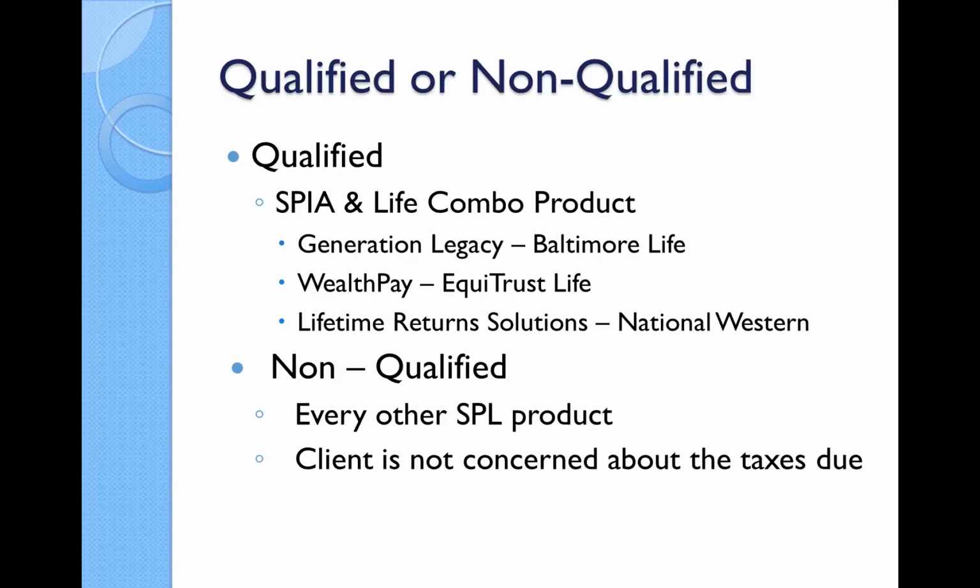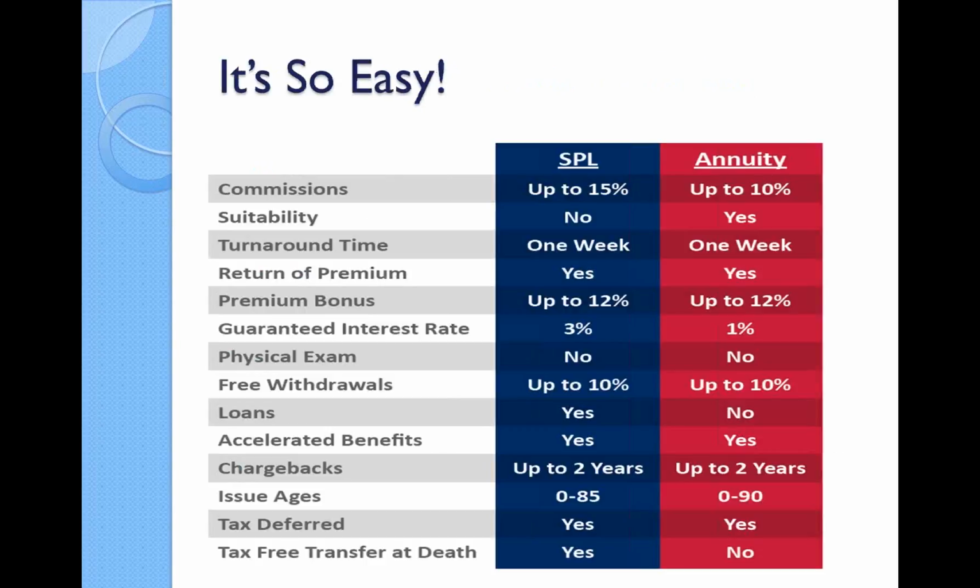Now, there are times when your client has tremendous growth over and above the cost basis, which means that's taxable. So we could put it into one of the plans I mentioned up here, the Baltimore, the Equitrice, or the National Western. You could use those products. So don't feel that you're painting yourself into a corner by only being able to offer a true single premium. If they're trying to distribute that taxation, they can do that over a 10-year period and still get themselves a single premium contract.